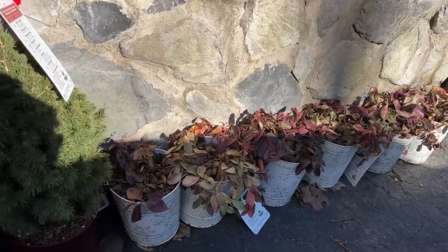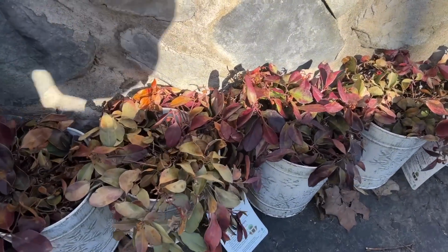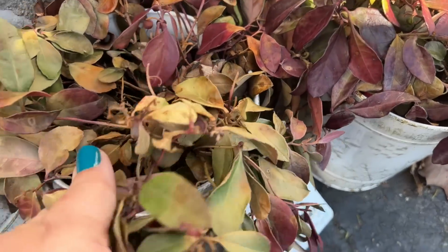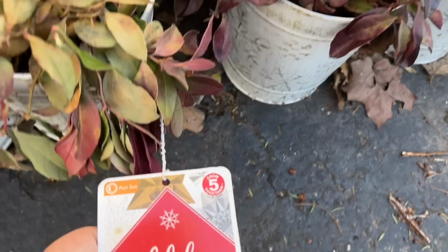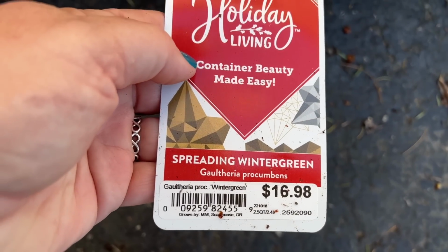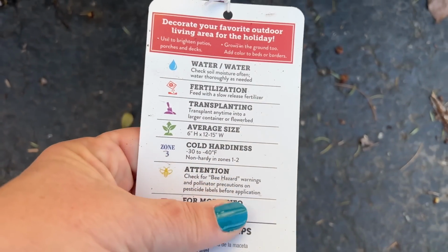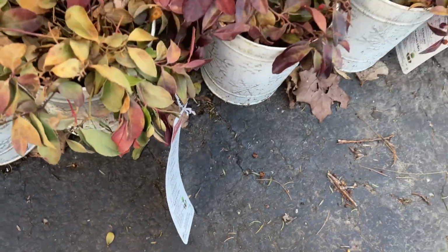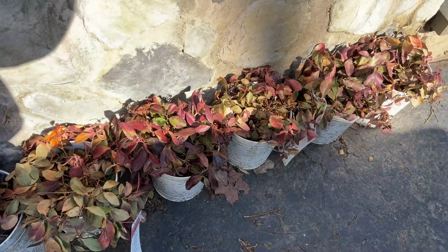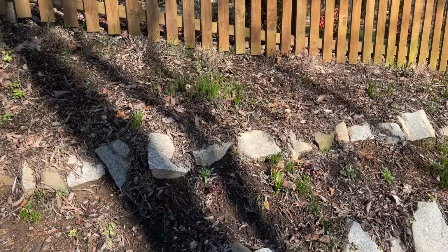I don't know. And then this is spreading wintergreen that I also got on clearance, 75% off after Christmas. I think maybe some of it has dried up a little bit, but I think I'll be able to pull it through. These are supposed to be evergreen, although they do look like they're maybe risky of not truly being evergreen. But the deer do like them, so I have to put them inside the fence.